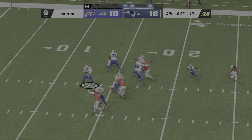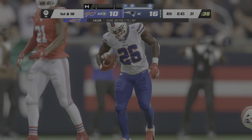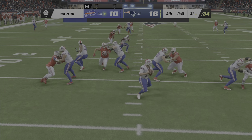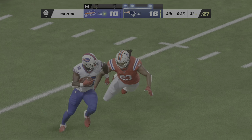Allen into the hands of Singletary, and he's going to get this one across the 30-yard line. The drive starting with a first down, 11 yards on that pickup. Nothing open downfield. They went underneath. Yeah, see if you can get it to your running back. See if you can make someone miss in the open field.